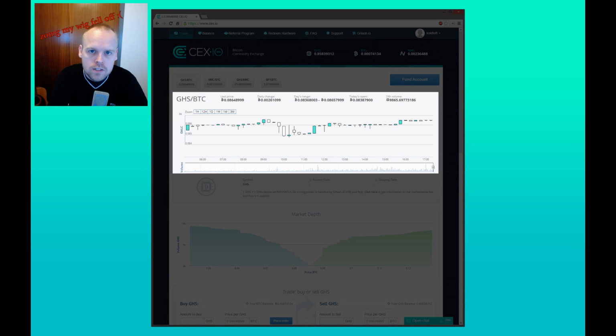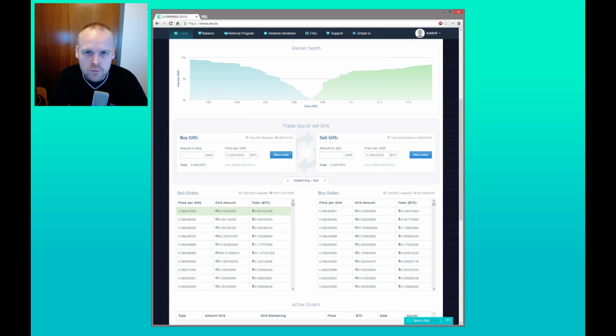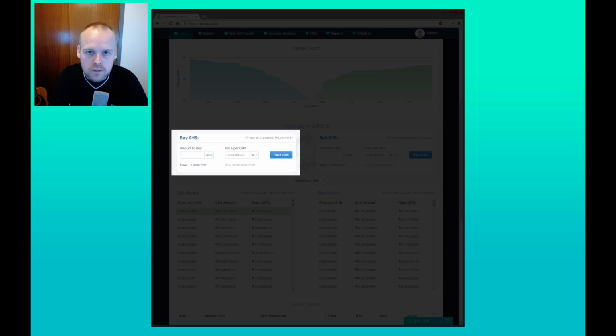Below that you'll see this chart where you can see the price of gigahash in Bitcoins and what they're currently being traded at. And if you scroll down below that, then you'll see these trade input fields where you can actually buy gigahash just by entering the amount you wish to buy and how much you're willing to pay. And if you have the Bitcoins, they'll just buy right away.